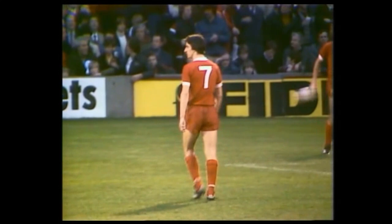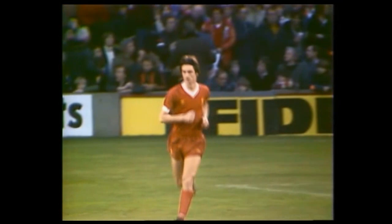Rush, it's the first time he's played in the first division. At 19, the youngest player on the field, coming in for the injured Kenny Dalglish. Johnson gave way to Ian Rush, who responded with his first senior goal for the club.